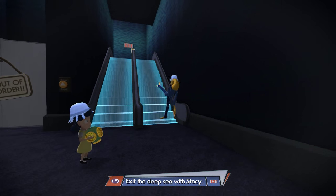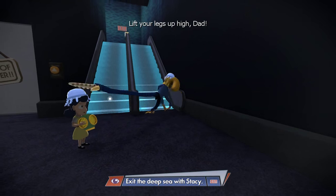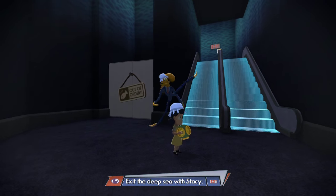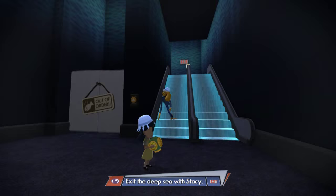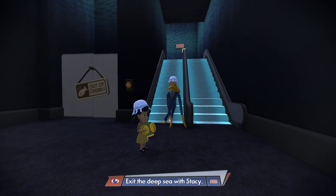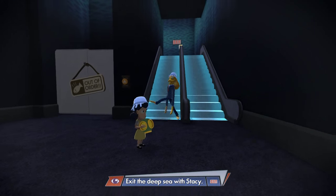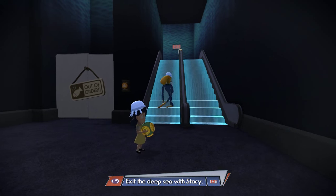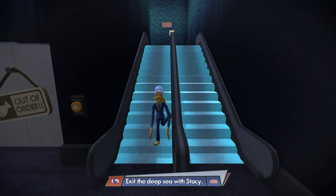You can do it. You can do it. Exit sign, you can get there. Lift your legs up high, Dad. Watch out, kid. Watch out, Stacy. What if you go up the middle? Oh. What if you go really fast? Too slow. It looks like it's getting a little bit harder here. You can do it. Come on, EnderCree. You almost made it. Look, you're almost there. Keep going.